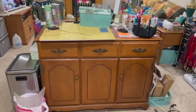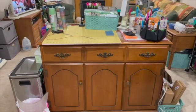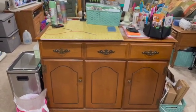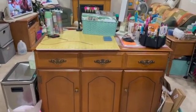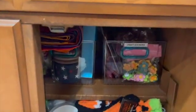This buffet here is where I do all of my crafting with Sadie. I do a lot of my paper crafting here until I have the work table I was talking about, and I do any overhead filming. You can see my gorgeous setup there. So that's what this is. And down under here, this is also another mess. This is just all my miscellaneous craft items that I do with Sadie.